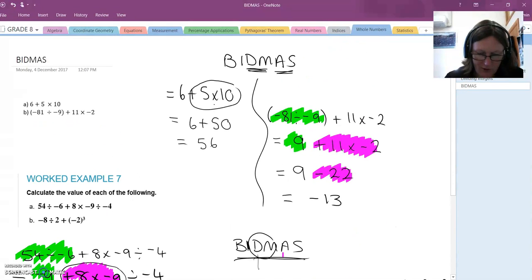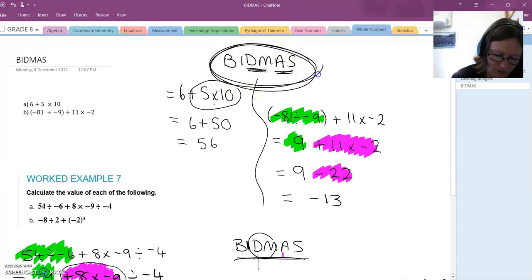With these, just do one little thing at a time, one step at a time. On each line of working, you just do one step. And how do you know what step to do? BIDMAS guides us in what order we should do it.